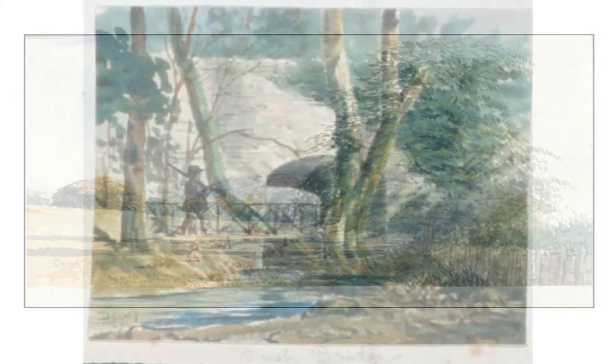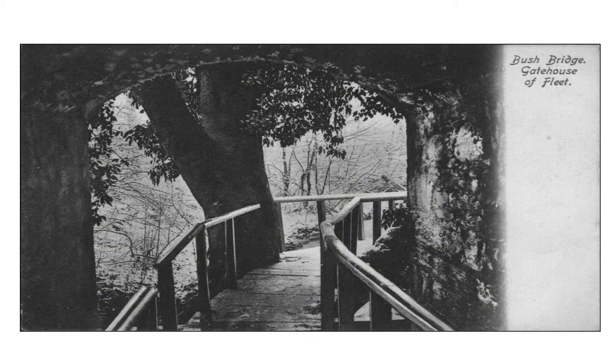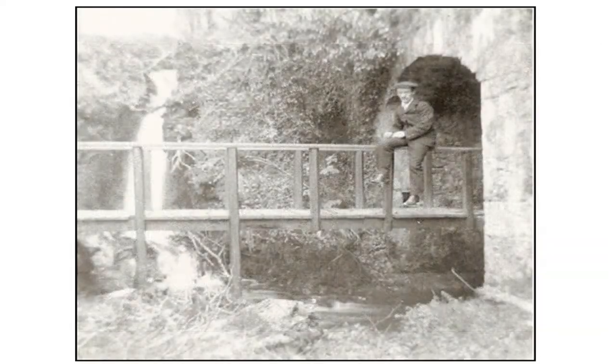The watercolours of Henry Moule also reveal lost features of the designed landscape and suggest how they could be recreated. Thus we see a wooden walkway running under what is known as Bush Bridge, with a man with a gun, perhaps the Laird of Cally himself. A postcard shows the walkway emerging from under the bridge. And a photograph shows the continuation of the walkway for viewers to watch the waterfalls, here with George McMurray doing that. Incidentally, this waterway had been completely realigned to maximise the flow of water to the cotton mills.